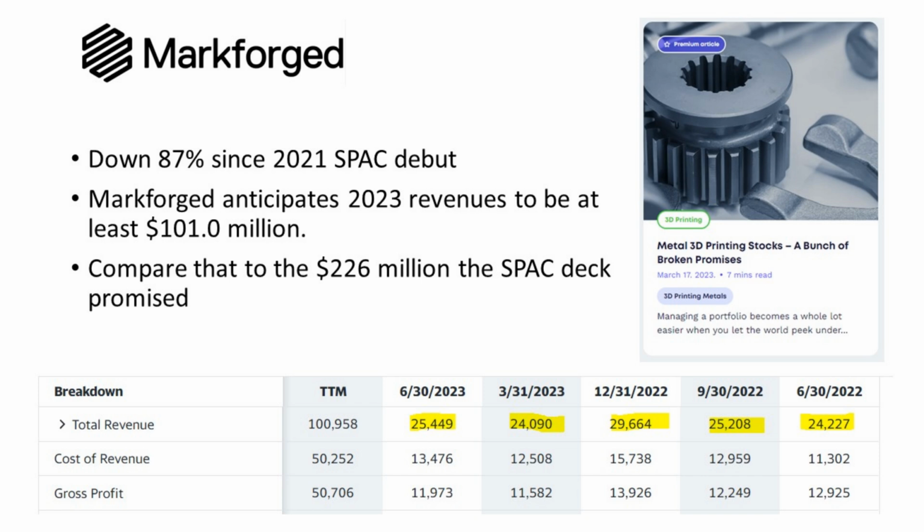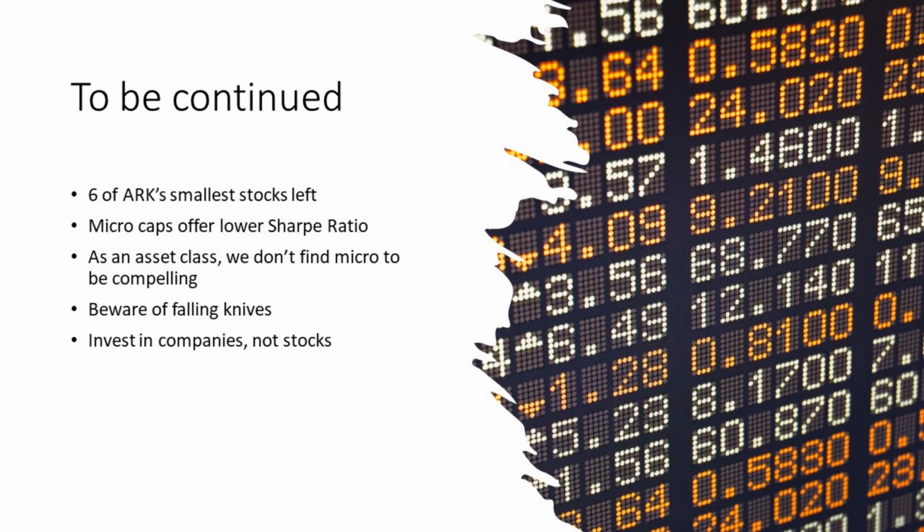Markforged is a firm that we covered here in a piece, Metal 3D Printing Stocks, more recently this year, a bunch of broken promises. So this is a great example. Markforged anticipates 2023 revenues to be at least $101 million. Well, compare that to the $226 million the SPAC deck promised, and they're way under what they expected. And I've just highlighted here the quarterly revenues, and you can see how those aren't growing very much. So if you're going to be a disruptive growth firm, then at a minimum, you need to bring to the table some growth. Now, we're going to continue this presentation and cover 6 of ARK's smallest stocks that are remaining.